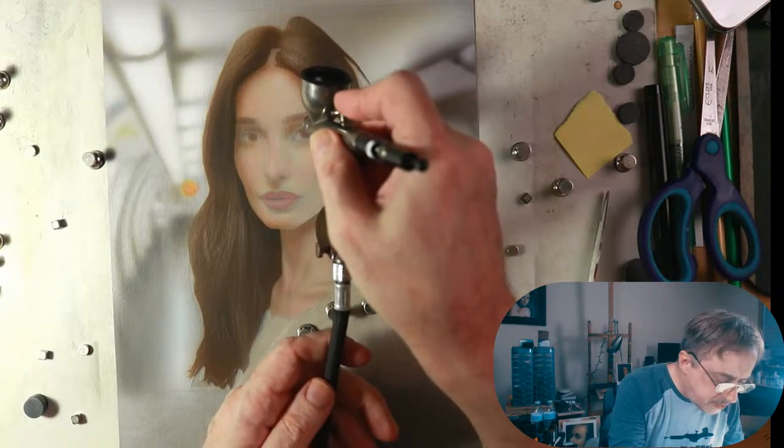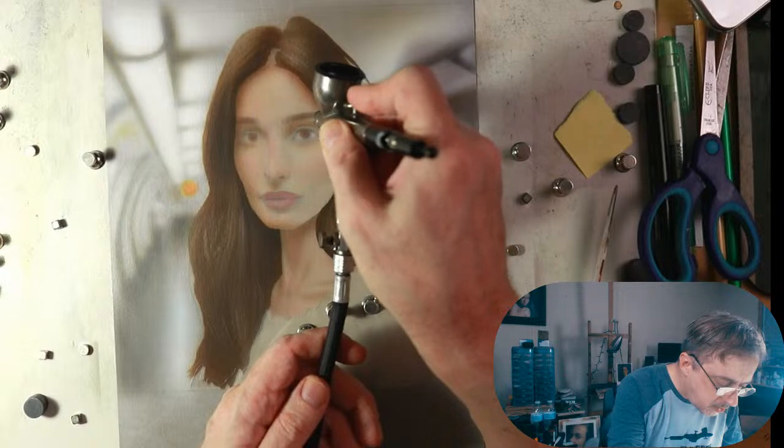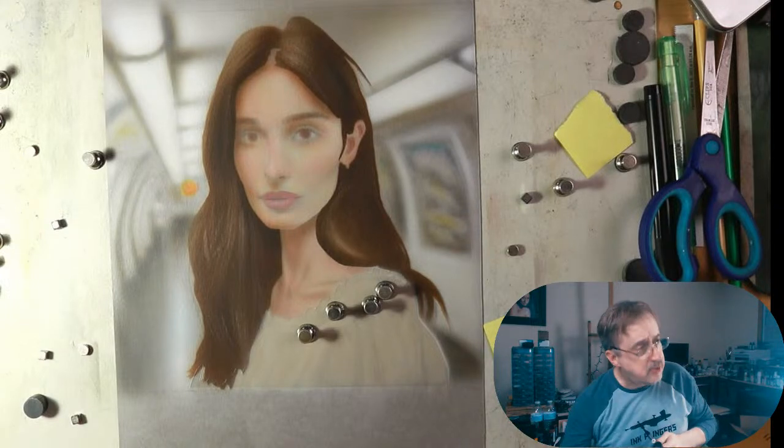I'm going to take this opportunity to darken her eyebrows with this raw umber and sepia mix.